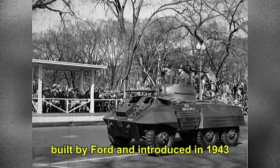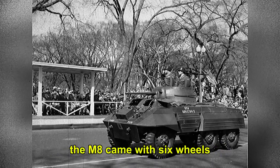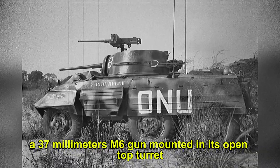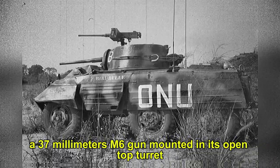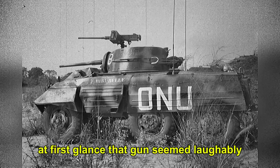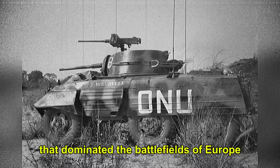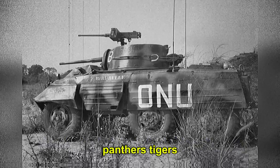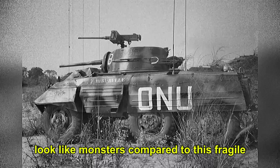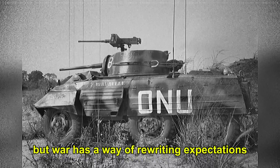Built by Ford and introduced in 1943, the M8 came with 6 wheels, a powerful Hercules JXD engine, and most importantly, a 37mm M6 gun mounted in its open-top turret. At first glance, that gun seemed laughably small next to the German armor that dominated the battlefields of Europe. Panthers, Tigers, even half-tracks looked like monsters compared to this fragile little machine. But war has a way of rewriting expectations.